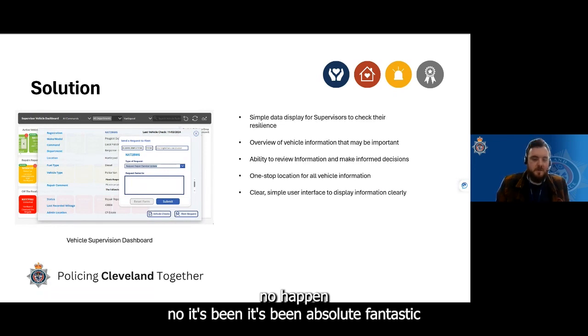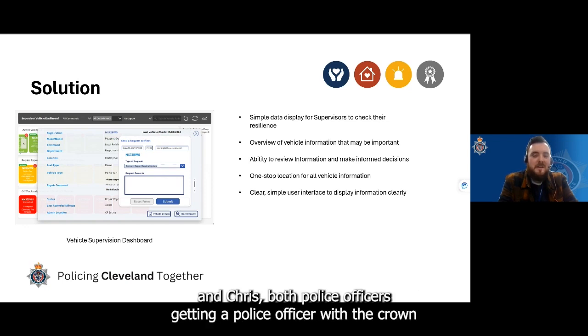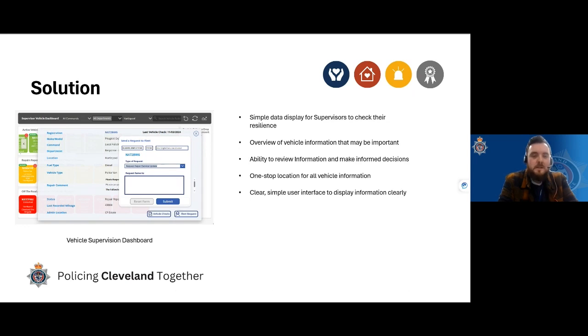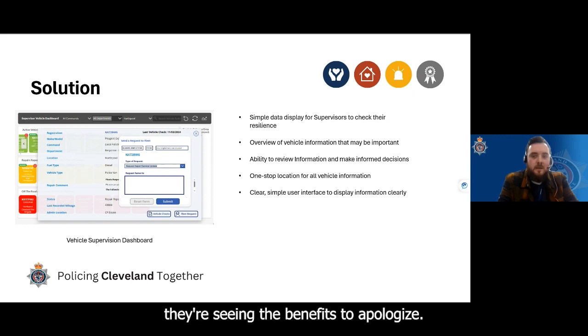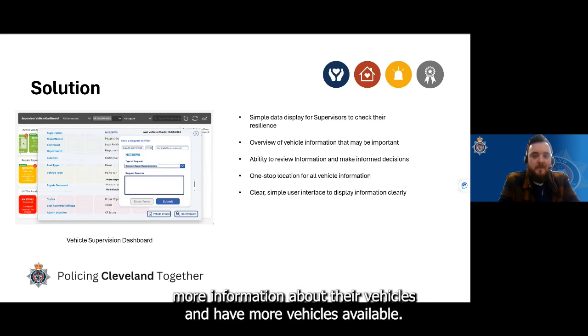No, it's been absolutely fantastic. You do need that. You need that support at the end of the day. As much as myself and Chris are both police officers, getting a police officer with a crown on the shoulder definitely helps to get people involved in the app and buy into it. Yeah. We have had that buy-in from the police officers because of the fact that they're seeing the benefits of being able to know more information about their vehicles and have more vehicles available.